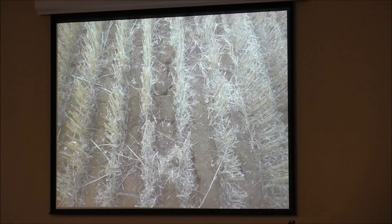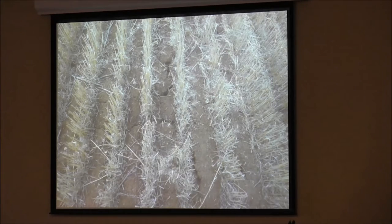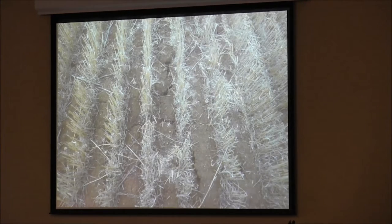You cook a steak on the grill, how hot do you cook it so it's safe to eat, to kill all the bacteria? 140, 130. His soil's dead, even though he's a no-tiller. He has a shank opener on his air seeder, and he harvests off his wheat straw.